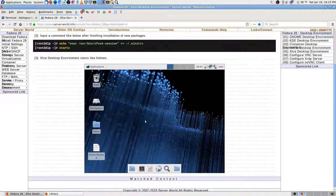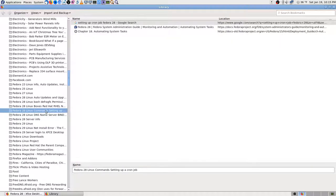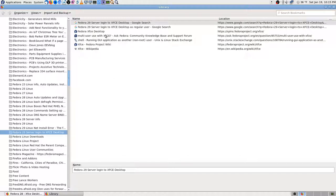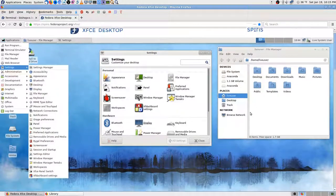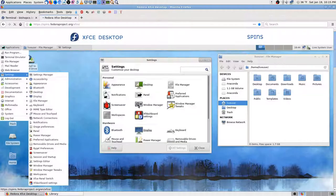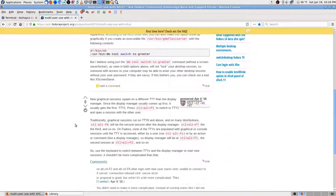But I want to be able to have the boot screen. Now, where is all that information about the boot screen? Let's see. Maybe it's there. No, that's not it. Or is it? Maybe I need to pay attention here. No, that's just spins. Okay. There, that might be it. Multi-user. Multi-user with XFCE. It's not it either.